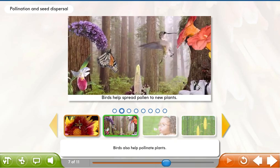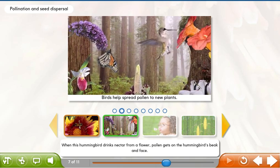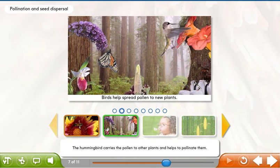Birds also help pollinate plants. When this hummingbird drinks nectar from a flower, pollen gets on the hummingbird's beak and face. The hummingbird carries the pollen to other plants and helps to pollinate them.